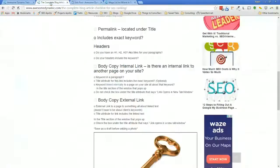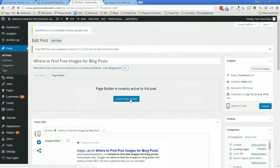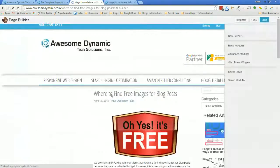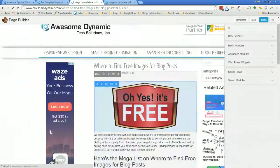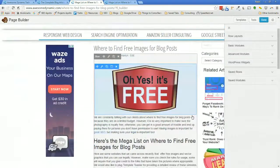Now let's go to headers. I'm going to go to Launch Page Builder here so I can see the rest of the blog. Most of the time you'll write the blog right in here, but what this plugin allows you to do is see it in real time. So you can see exactly what it looks like without having to go back and forth and preview it. Now I can see that this is exactly what the blog will look like when I publish it.